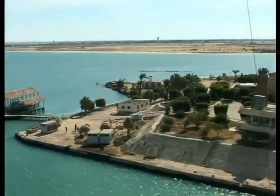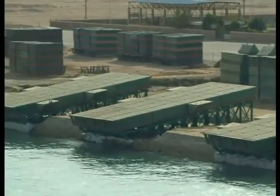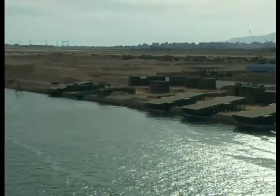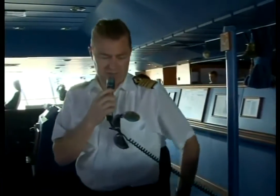Some of you have been asking what those green and black elements are you see along the shore in certain places. Those are actually floating bridges that the military has prepared, so in case they need to, they can quickly move military vehicles across the Suez Canal.